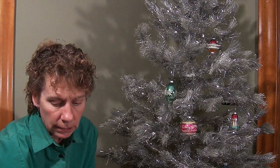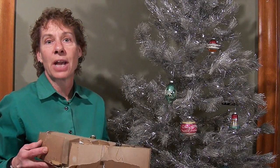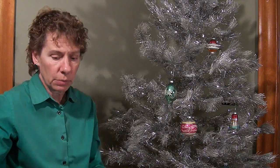Now, if you thought the top of the box was sad, wait till you see the bottom. The bottom is even worse. Now, I'll tell you that I know this isn't the original box because it says purple on the side. So, purple was a color after the originals of silver, gold, blue, green, and red. This is a sad set of ornaments, but there's some really good ones in here. Let me tell you what's in here.